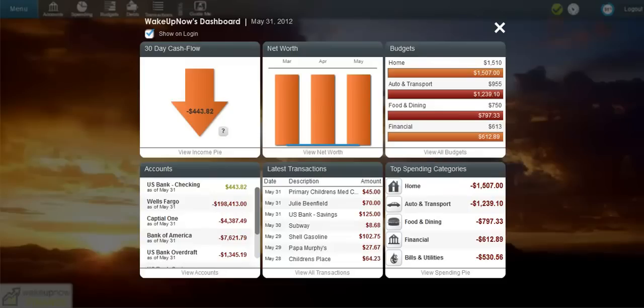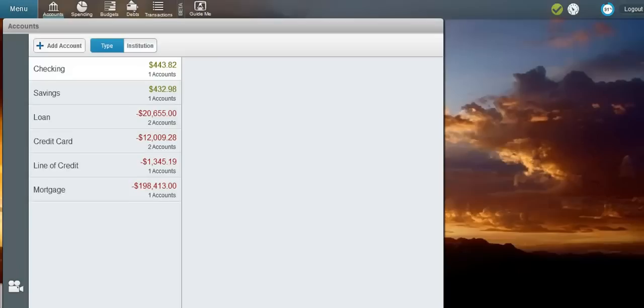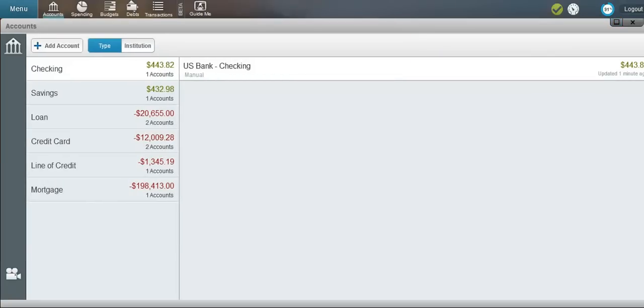When you come in, you've got your WakeUpNow dashboard, and this shows you your 30-day cash flow, net worth, budgets, latest transactions, top spending categories, your accounts, and everything like that. It has a setup wizard as you come through for the very first time. Once that is done and you've aggregated your accounts, whether you have Wells Fargo, Chase Bank, or Zions Bank, it pulls in that information, and all of it's automated. All you have to do from here is monitor and make sure that you're where you need to be.